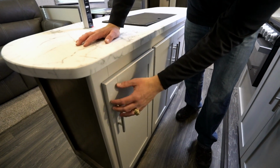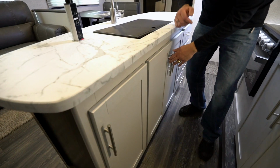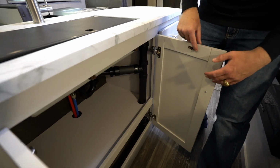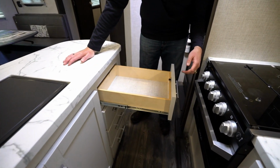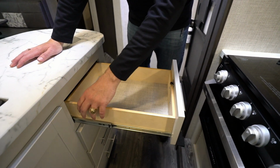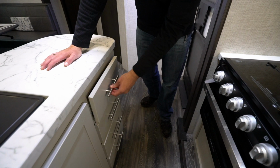Those shaker style cabinets with the beautiful brushed nickel fixture. Plenty of storage on this unit. This 330 BHS, you are not going to be lacking for style and storage. I mean, just take a look at all the room that we have here. Solid wood on these drawers. Got the ball bearing, full extension.